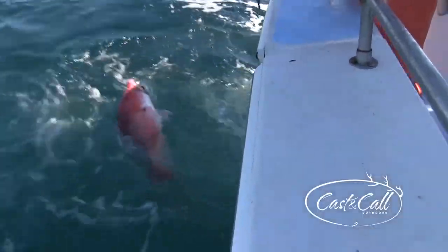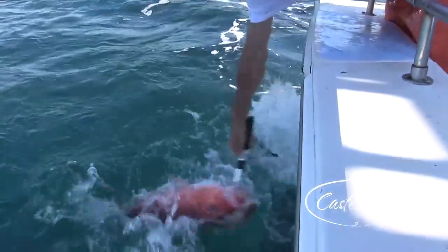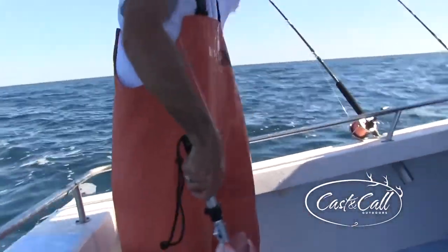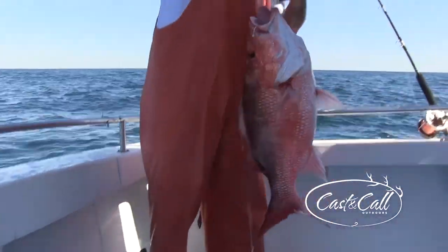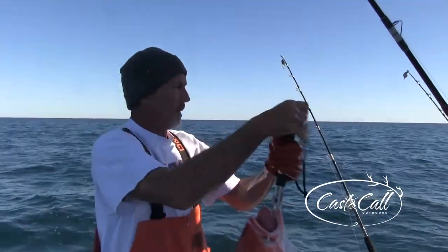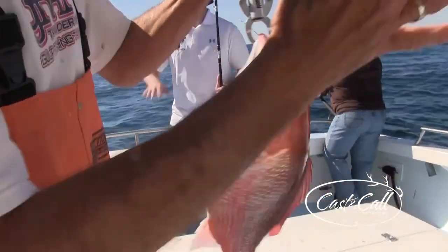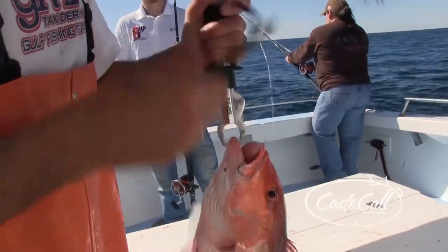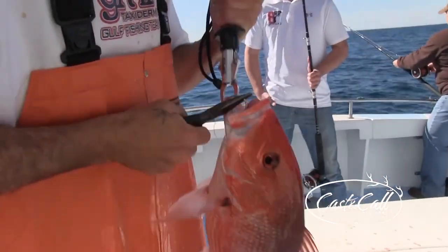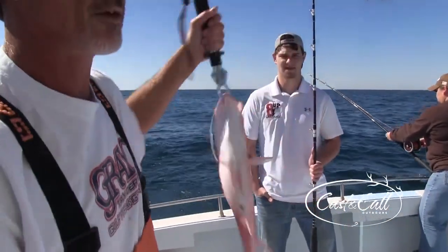Need to get a better gripper. Oh yeah, baby! That's what I'm talking about. Let me get a quick measurement on it. It is 14 pounds. Here, hold that. When it's like that, you take it, pop it, and it usually just pops right out, but he got it caught underneath his tongue. But yeah, you can just pop the hook out like that. A little trick I learned commercial fishing.